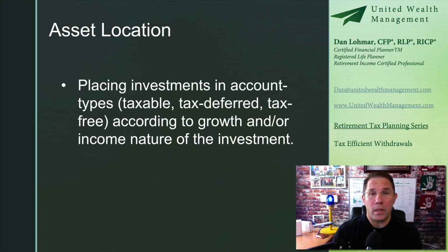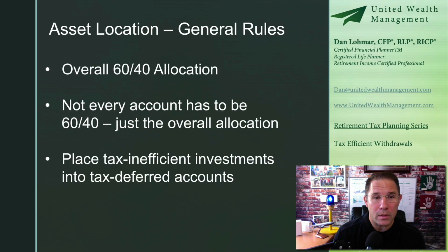Asset location is another factor when it comes to tax efficiency. What that is, is placing investments in account types, taxable, tax-deferred, or tax-free, according to the growth and/or income nature of the investment itself. An example would be a bond fund that kicked out a lot of interest and income. You would prefer that to be in a tax-deferred account so it's not taxed every time it kicks out income, rather than a taxable account. But there are some other considerations with that also.